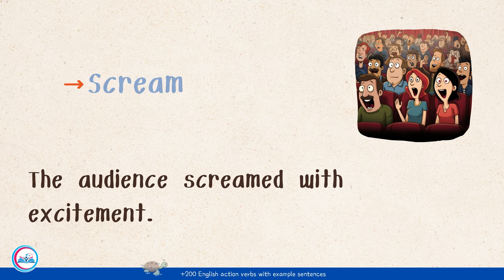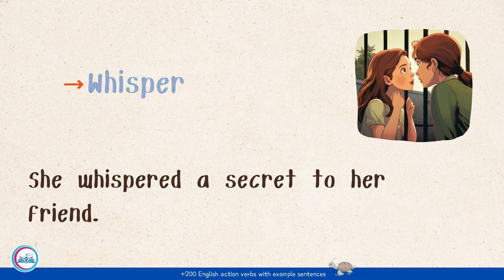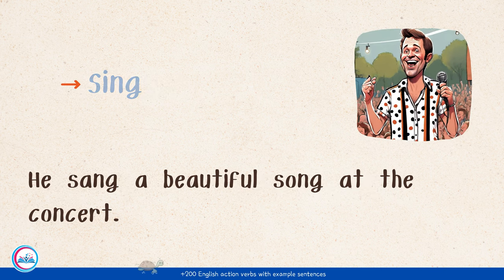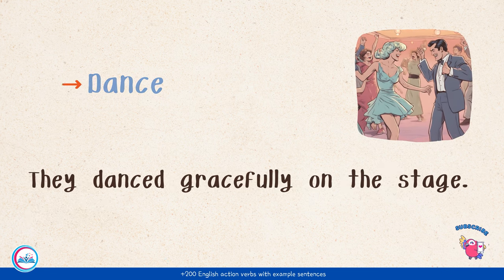Scream. The audience screamed with excitement. Whisper. She whispered a secret to her friend. Sing. He sang a beautiful song at the concert. Dance. They danced gracefully on the stage.